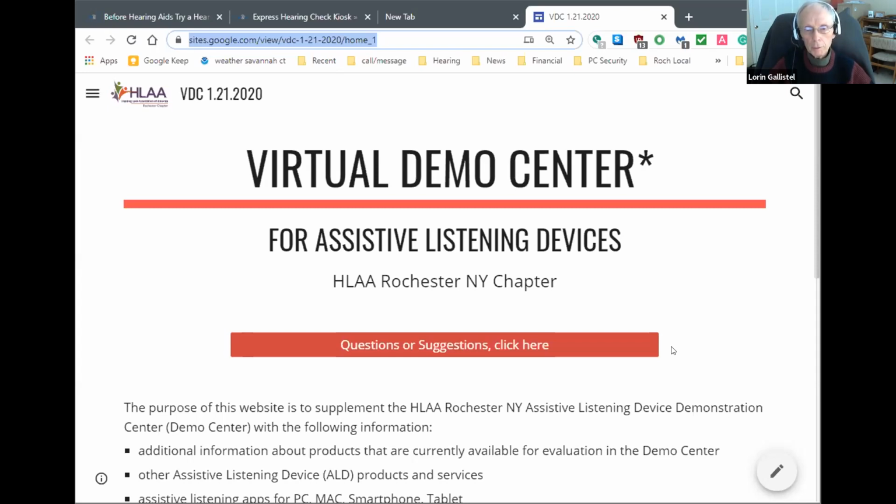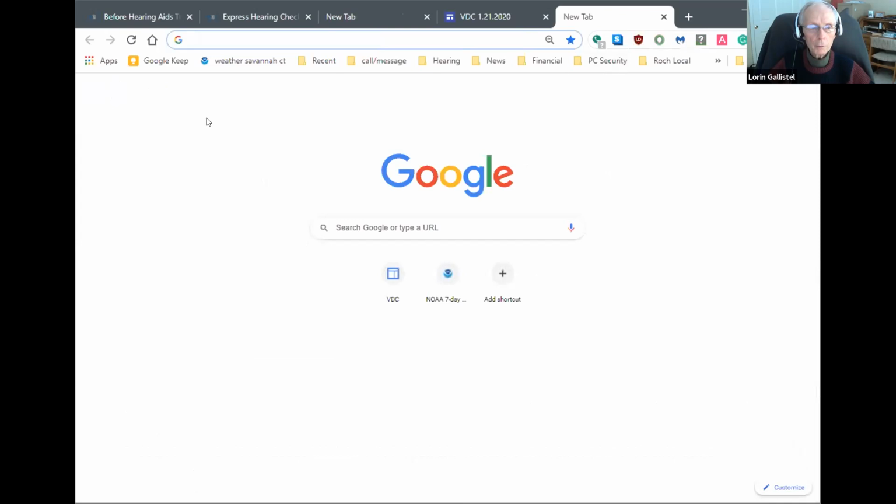And the demo center is intended for the purpose of opening it to the public, letting people come in to see it and look at the various products that we have there for them to try out and see if it helps them. And if they like it, then we can suggest a few, very many places where they can go to buy these products. But what I wanted to do first was to show you how to get to the demo center. So that's what I will do now.